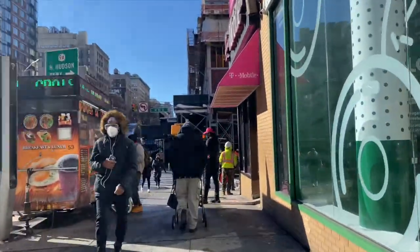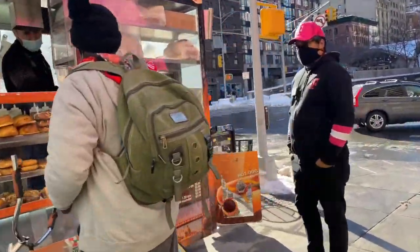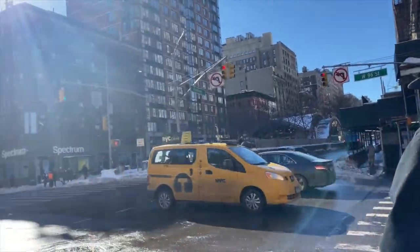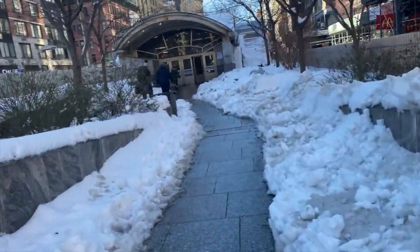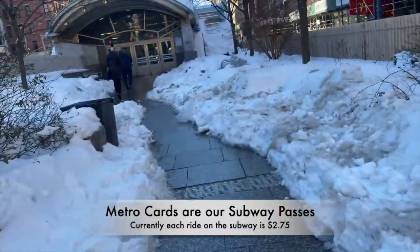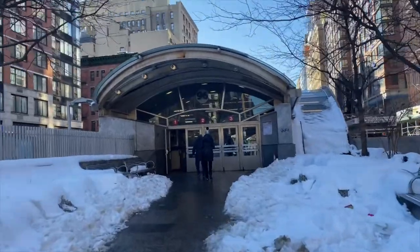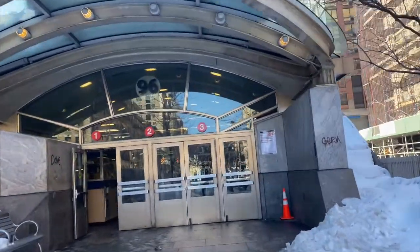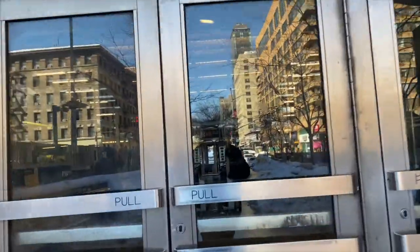Our fruit guy is back. Y'all can get your coffee and your breakfast Danish. Need your Metro card. And the Metro card is, you take the train, you just keep refilling it when necessary. This station has the 1, 2, and 3. The 1 is the local, 2 and 3 are express. Oh my God.